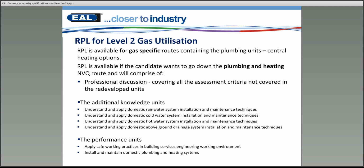So that will comprise of a professional discussion, and again covering all assessment criteria not covered, the additional knowledge units which they haven't done, so that's rainwater, cold water, hot water and above ground drainage, and then the performance unit, which is apply safe working practices, install and maintain domestic plumbing and heating systems. When we look at the performance units, we do have guidance on the website that covers what they would need to complete on site to satisfy the needs for these.